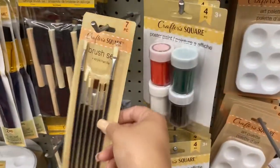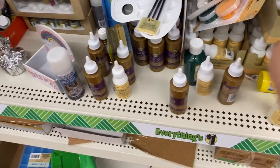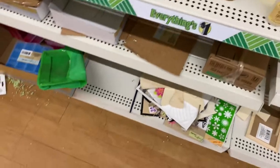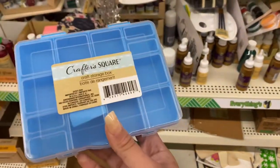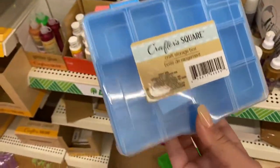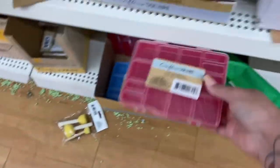The paintbrushes. The art palette. They have tacky glue here. Glue. Oh, they have these. I actually bought one of these and I put my nails in it, the ones that are left over. Then you can use them again so they won't be thrown all over the place. They got them in blue and red.